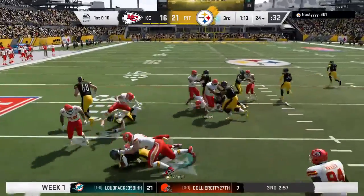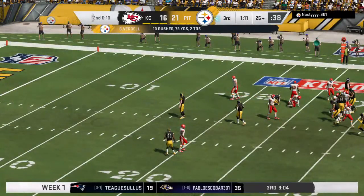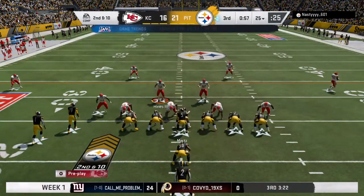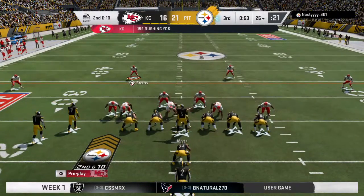Now a handoff here to his running back. And he stopped immediately there. No gain on the play there. Second down. Well, they had the run for no gain. Now they'll try again from the 25 on 2nd and 10.